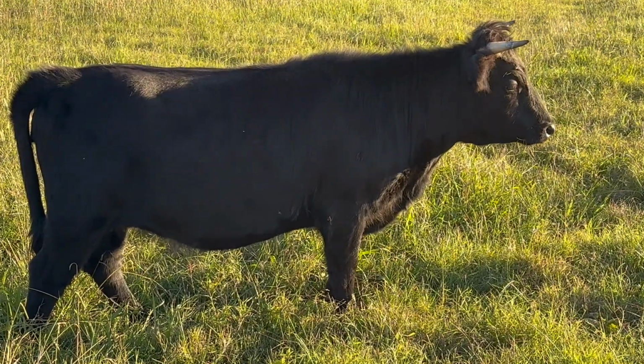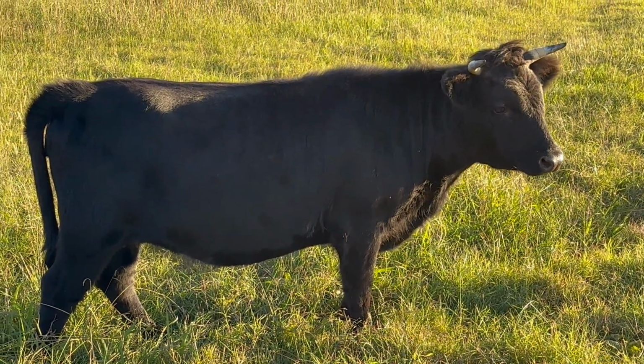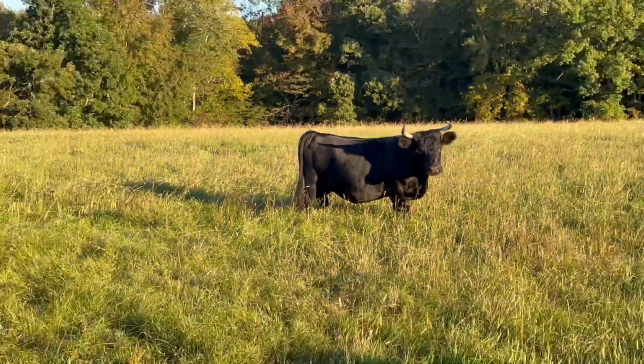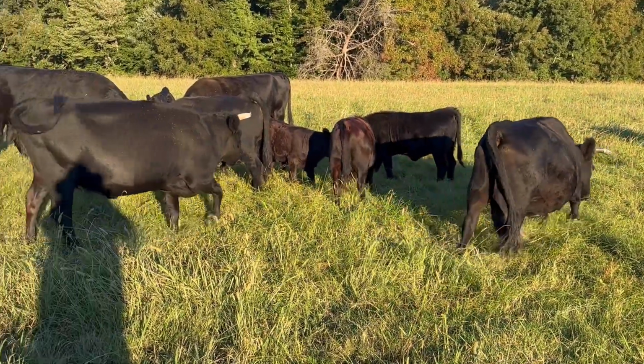You're doing good. Just came out to check on the cows, waiting for a calf. Since I'm not exactly sure when that one was bred, I had a better idea for the rest of them.